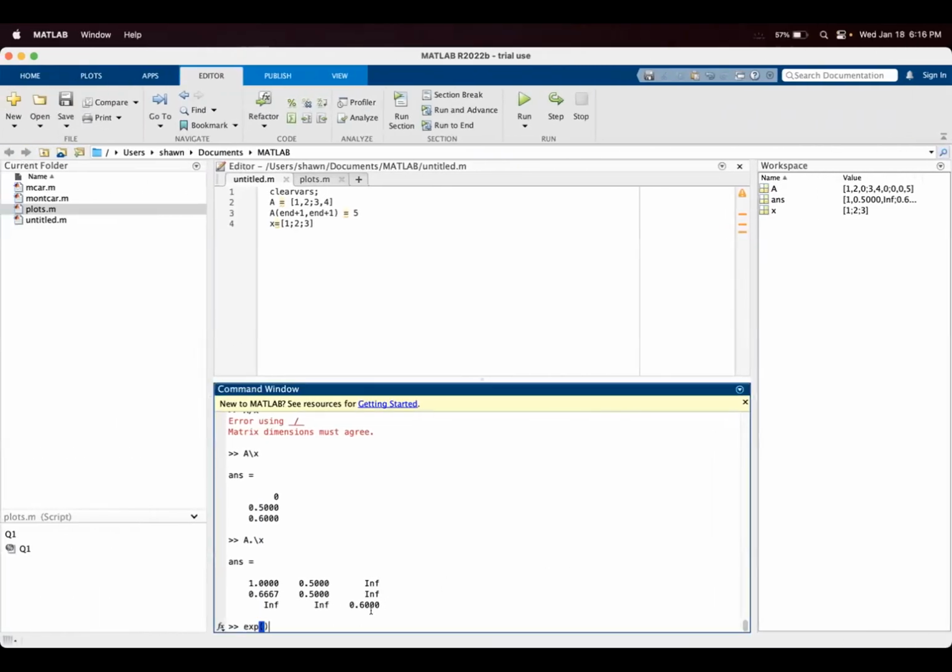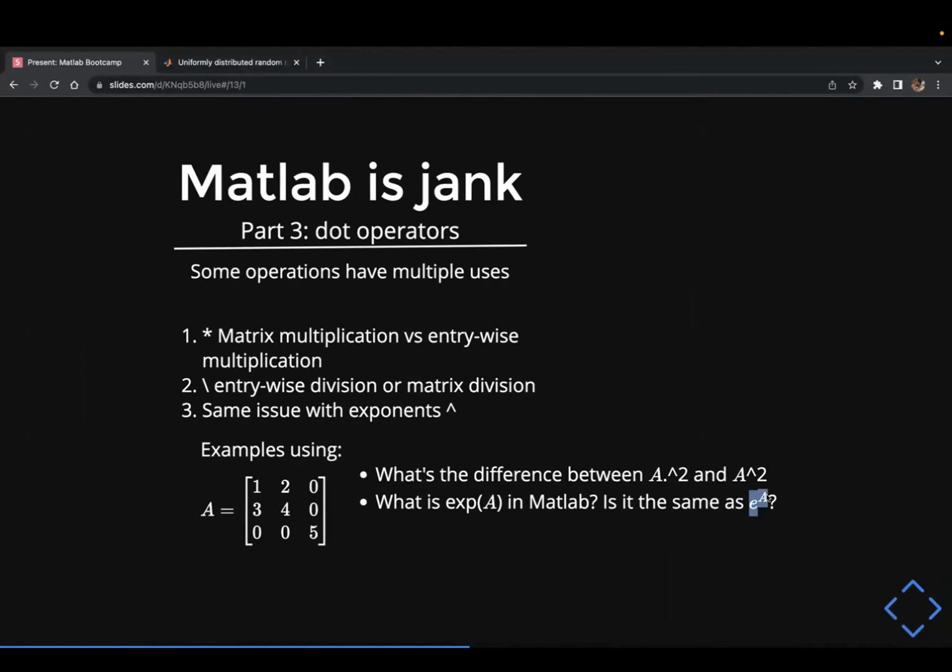And here I also talk about what exp A is. It applies e to the whatever on each entry, but there is an expm of A that's different. This e to the A that you might have seen from math is not the same as exp A. Is there an e in there by default, or are you just going to say e equals x1?